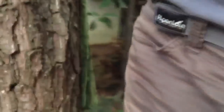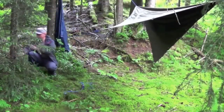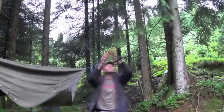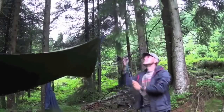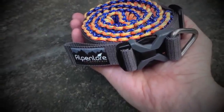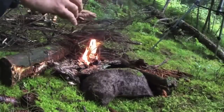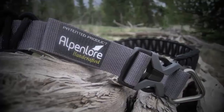The Alpenlore belt system is a type of hybrid hyper belt, which is an exceptional, on-the-fly, multifunction belt which includes up to 50 feet of high-tension alpine cord wrapped around up to 12 feet of layered high-tension webbing. We've engineered this belt to be light, compact, and slim, to be worn daily with total comfort, but to also be packed with functions to be used in a multitude of environments and situations. The applications for its use are endless.